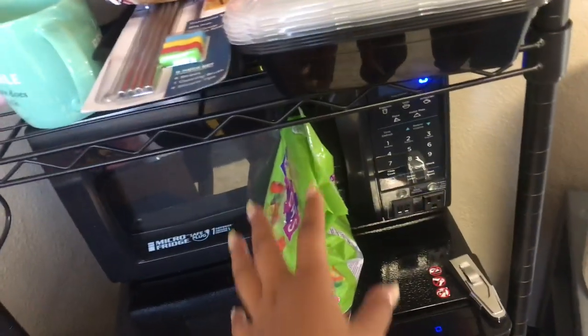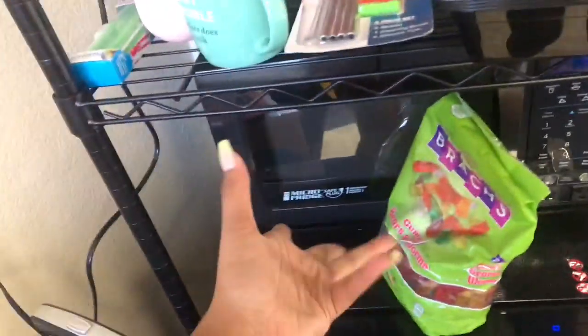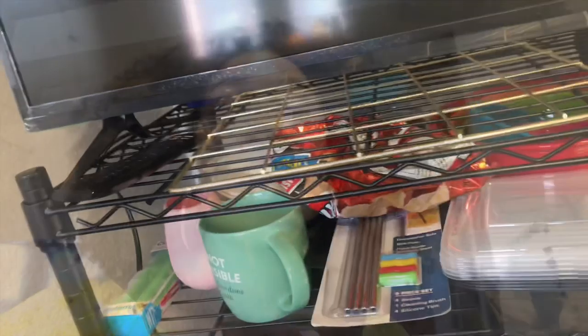Then we have some snacks and plates and plastic cups. And okay, that is officially the end of everything that's in my dorm. It took like 2 seconds to film this, so I'm sorry that this video was so short. But to make this video a bit longer, if you're interested, you can keep watching to see the rest of my dorm. I'm gonna show you the laundry room, the bathroom, the lobby, and any other rooms that I just happen to encounter.